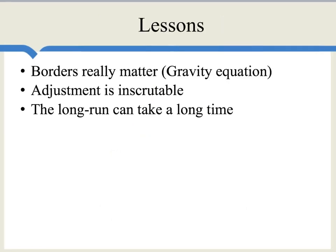The first is that in international economics, borders really matter. See also our video on the gravity equation for more on this. The second lesson is that adjustment to international shocks is very often quite inscrutable and difficult to understand. Finally, another lesson is that the long run can indeed take a long time to come about.